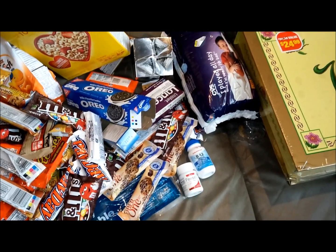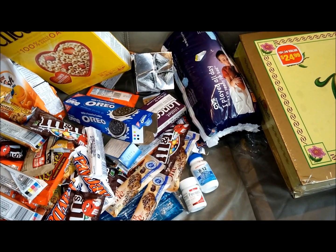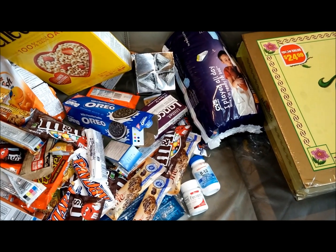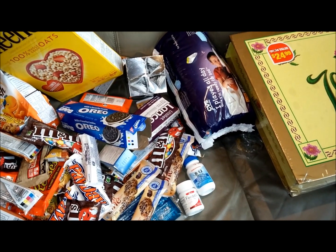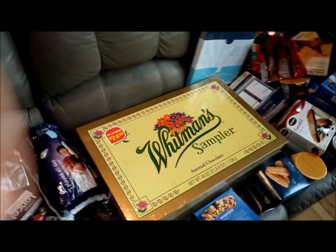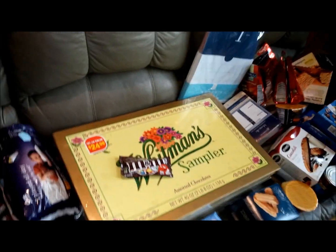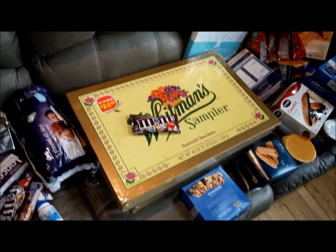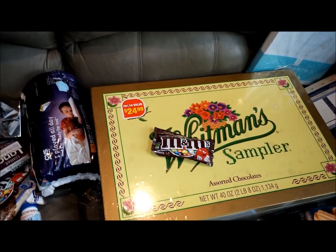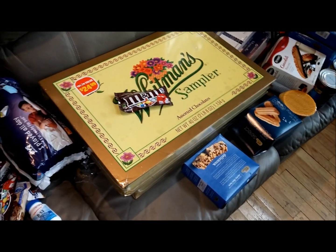Now, here's the funniest thing that I've found as far as boxes of candy. Wait till you see this thing. This is the largest box of candy I've ever found, and I found two of them. Look at this thing. Here, let me put M&M's on top of it so you can see how big. And I got two boxes. Retail value $24.99. Expired in April, but I'm sure it's fine.